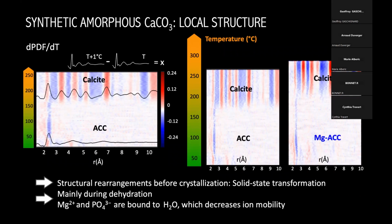So what we propose is that at the beginning some water goes away, and then the structural water goes away just when you have the crystallization. But all between, it's not happening at 200 degrees, it's happening before. We can see that this changes slightly when you heat, when the water is leaving, and when we add magnesium. Here, at the short to medium range order, it's a bit different than here. Let me look at the paper.